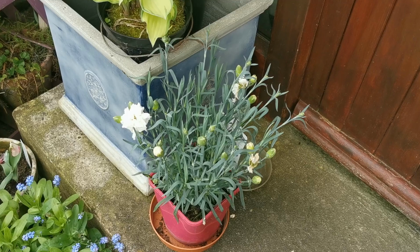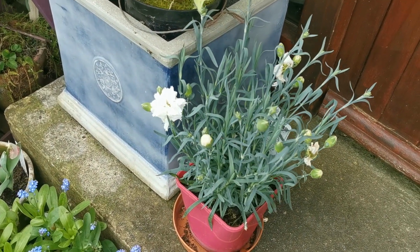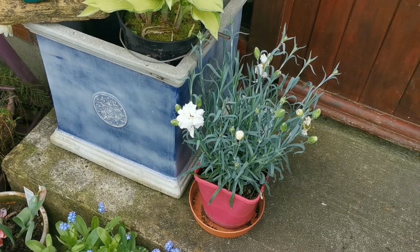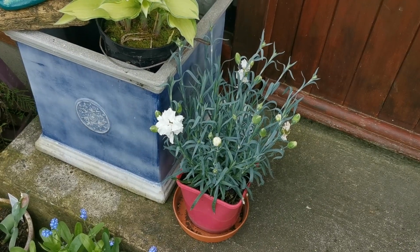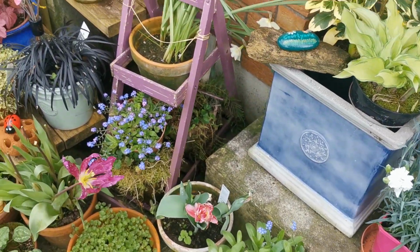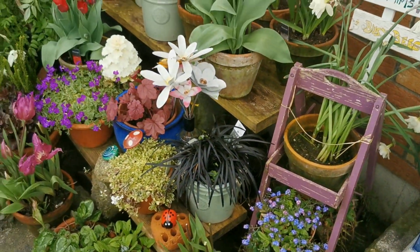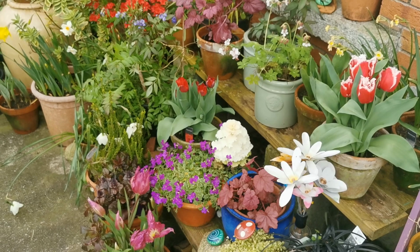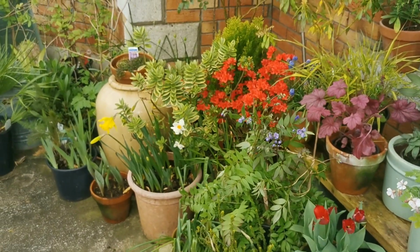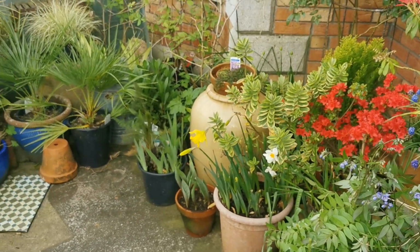There's a bit of a tip if you can't use copper banding. And the dianthus, again, we had it under cover just for a few days there, but it is hardening off nicely, and those flowers are lovely and scented. If you're buying dianthus, definitely look out for some of the scented varieties, particularly the more modern ones that flower all summer.